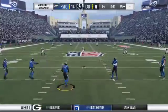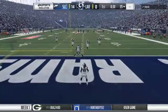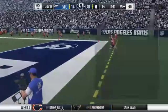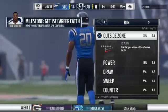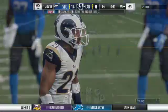Here's Bosher to kick it away. And this will not be returnable. It's out of the back of the end zone for a touchback. Now the Rams offense, they work their way back on the field. Already down 2 touchdowns here in the first half. This becomes a pretty important drive, doesn't it?